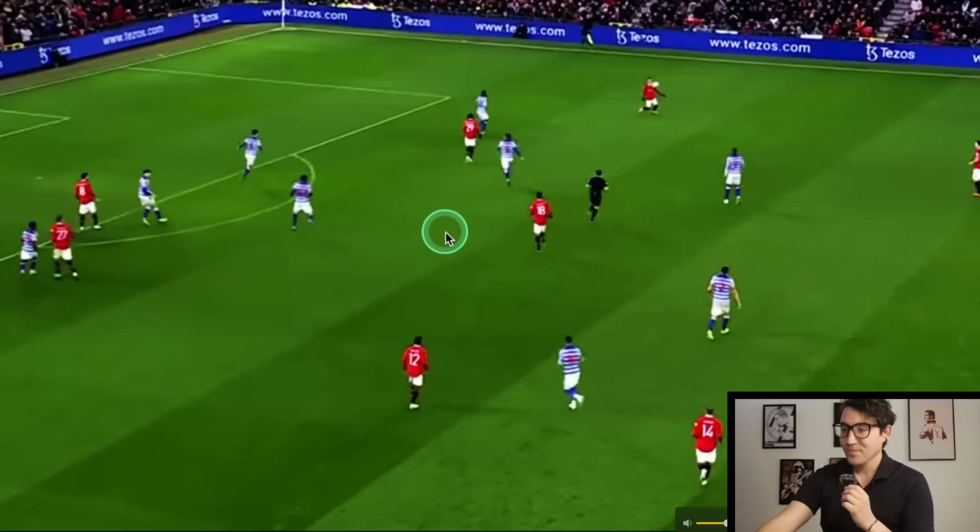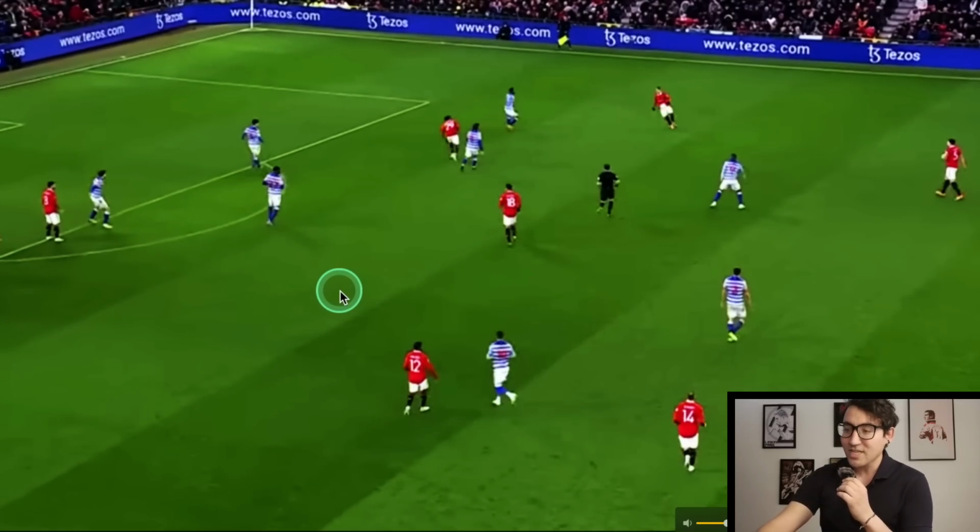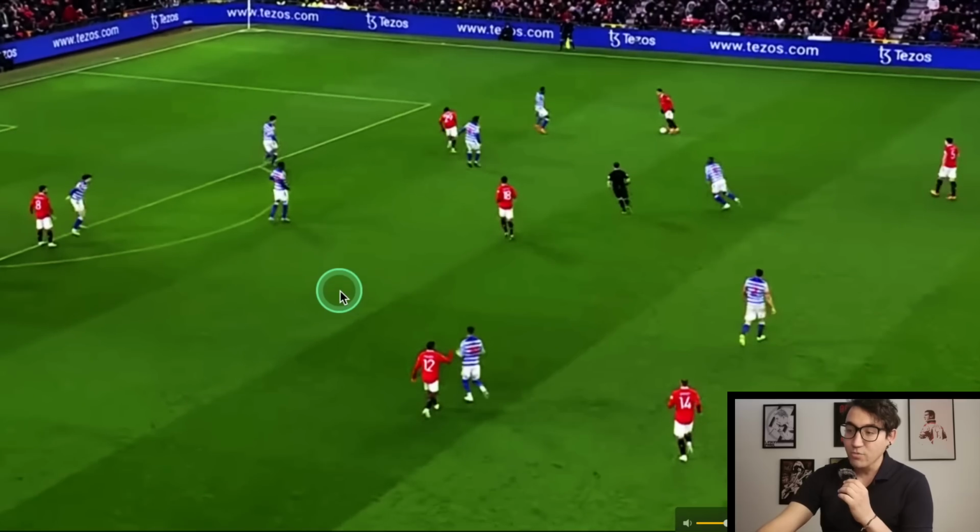Now, let's look. As you can see here, the way Reading are set up, it's in a 5-4-1 setup. They're very tight, very compact, deep as well. Here, McIntyre, the left-sided centre-back, is actually covering this hole right here. This is the hole where Casemiro went, and Casemiro can see this. Look at what Aaron Wan Bissaka is going to do. So Aaron Wan Bissaka does not stop here. He actually moves towards the wing.